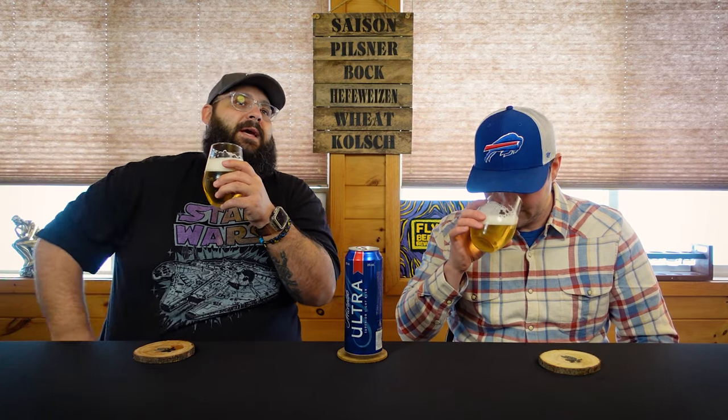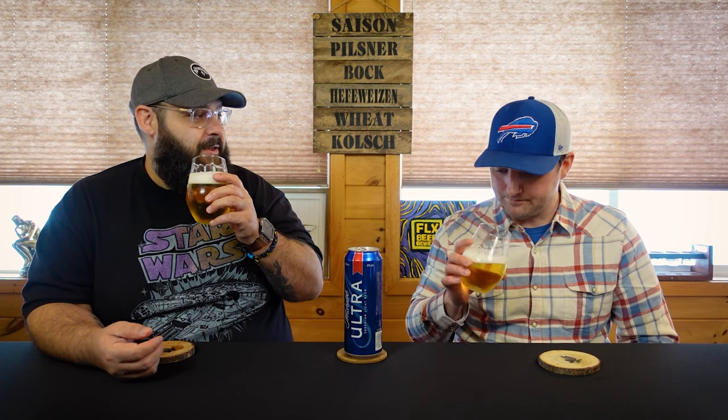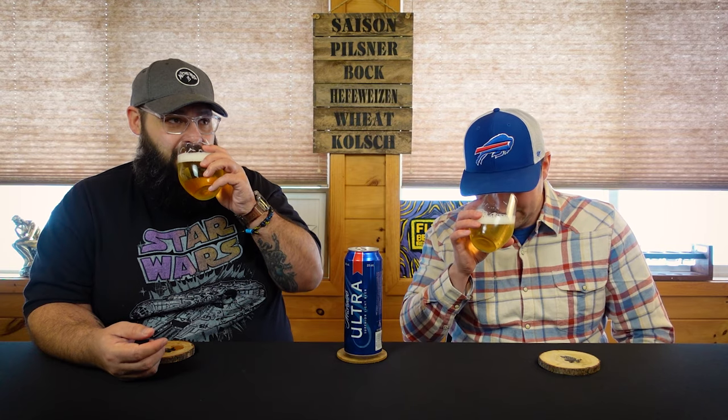Yeah, you got that sweet, kind of grainy, white bread sweet. Bready malt is basically what it is. It's a peanut butter and jelly sandwich without the peanut butter and jelly. Absolutely. It's just the bread. It is. It's the wheat bread, basically. But it's not offensive or anything, so, hey, cheers.